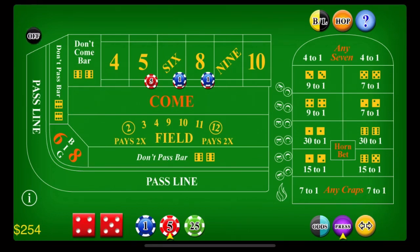Let's see what we got. 9. So we lost 15. No big deal. But now these are going to be turned off. There's no way for me to turn them on, so we're going to just do a $15. We're only in for 15 because that $5 was one of our profits, so we're not really counting that. We're not hedging against that. Front line winner.